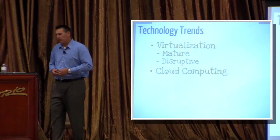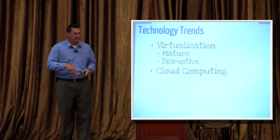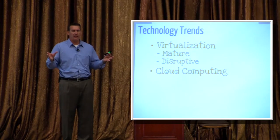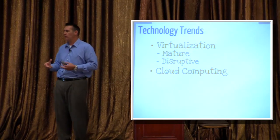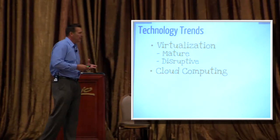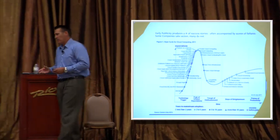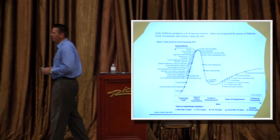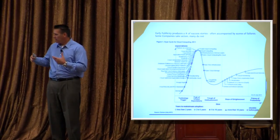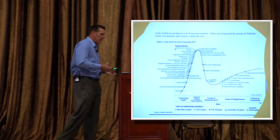Another technology, cloud computing. Last year, the keynote that I gave here, doesn't seem like a year ago, but here we are, was all about the state of the cloud and where we're at with the cloud. I don't know how many of you were here when we gave that presentation, but some things have changed around cloud computing. And if you remember last year, when we looked at the hype cycle that Gartner had put out for 2011, we at that point, from a cloud computing standpoint, were at the peak of inflated expectations. And we talked a little bit about what that meant.